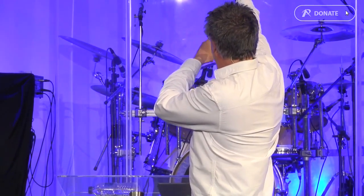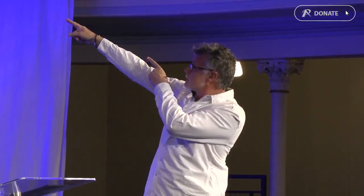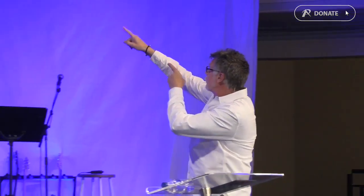I will build my ecclesia and the gates of Hades will not prevail against it. Not fear, not intimidation, not condemnation, not the demands of common culture will prevail against this. I want to be part of that. I want to be part of that ecclesia. I want to be part of that image that Jesus had. So tonight, how about you help us make church not suck?